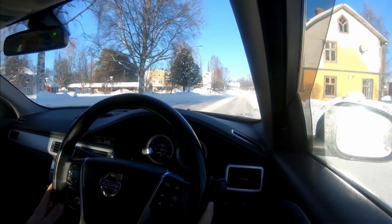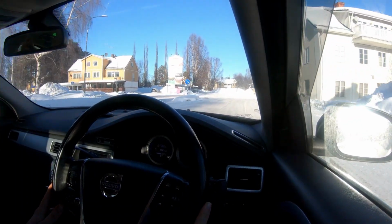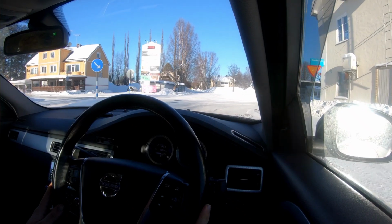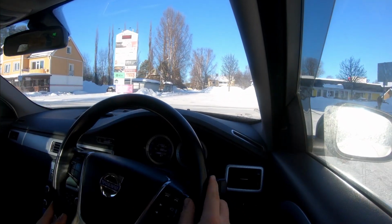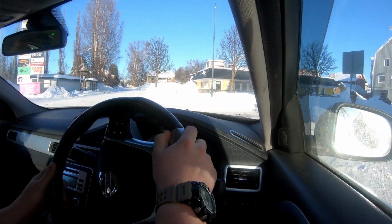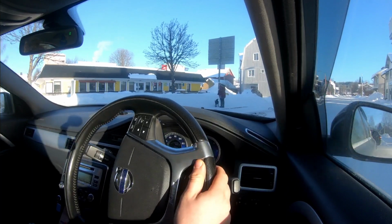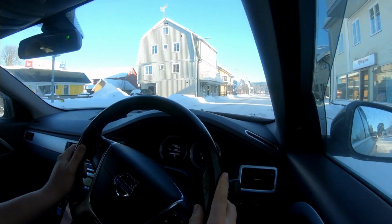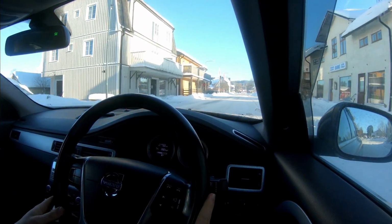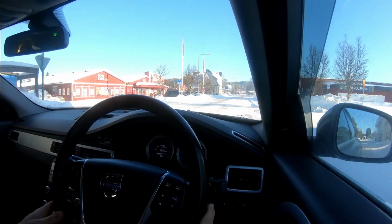We're going right here, carrying on the 90. So you just brake gently, ease on up to the junction. Clear? Yeah, we're clear. And then you just accelerate gently, and just like that, you're away, as normal. Much like the UK, really.